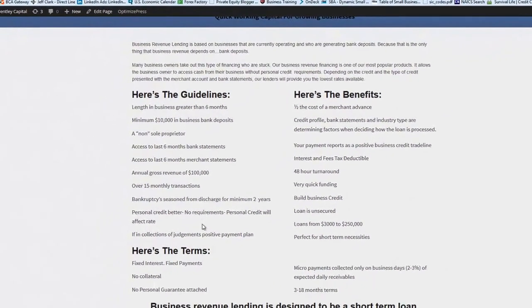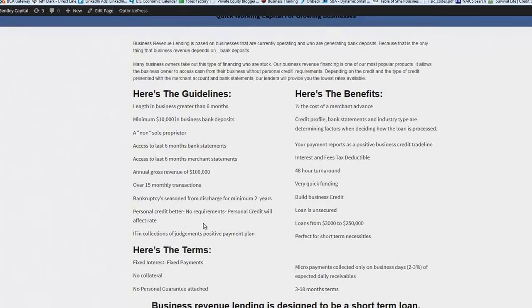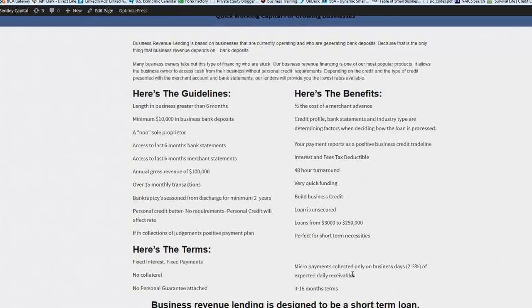There are a couple different ways that the loan's paid back. It's either fixed interest, fixed payments, or they can take a certain percentage of your daily expected receivables. So let's talk about rate here for a second, because I know that's always what comes up in a loan. Well, how much is the rate?